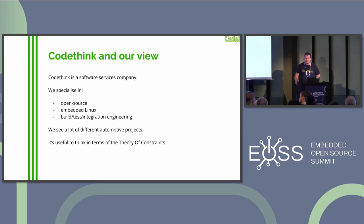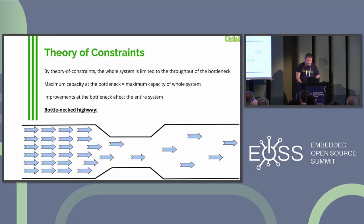We have also spent a lot of time thinking about the integration story and the construction of software, the software delivery lifecycle, as it's called: build, test, deploy, integration. That's an area where we've been really focused. The theory of constraints, I wanted to add a slide about this because I think it's a very useful frame of reference to think about problems on projects and, generally, in software delivery on an ongoing basis.